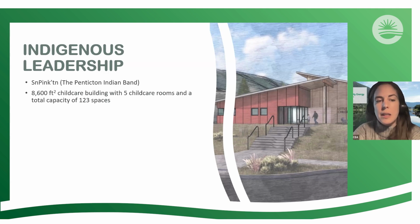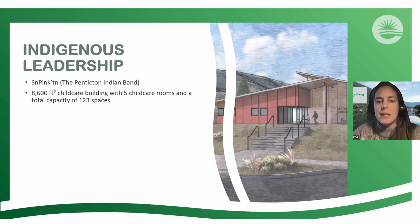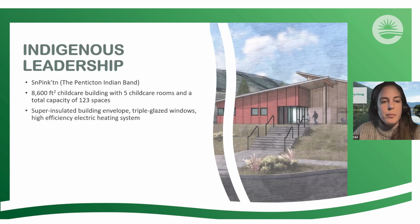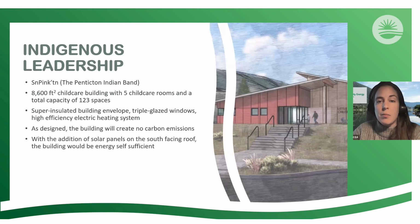They've been showcasing incredible leadership in the high performance building space. So an example of this is the construction of the new Little Paws Child Care Center. It's an 8,600 square foot child care building with a very insulated building envelope, triple glazed windows, and high efficiency heating system to provide comfortable interior conditions all season long. So with these features and the addition of solar panels, the building would be energy self-sufficient and provide a safe and healthy space for generations to come. So more about this project and other really incredible initiatives that they're taking in the building industry, you can visit pib.ca.